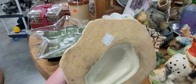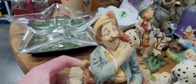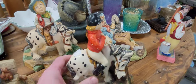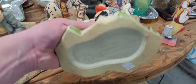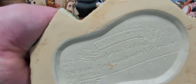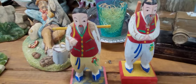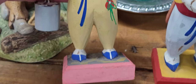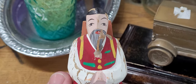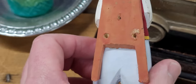So I saw these the last time I was in here. They're hand-painted stonecraft in England. Not sure how well they would ship. These are cute little mud men. Little wood figurines. Love anything costumey. Not sure what used to be on this one. I don't know if anything's missing or not.